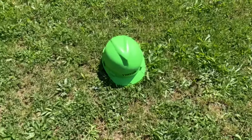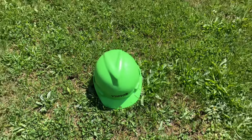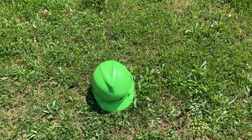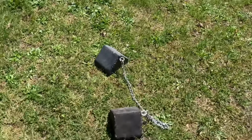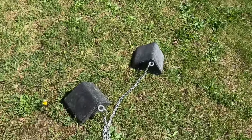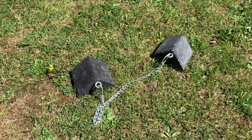And I picked up this Kawasaki green hard hat visitor. It was in a dollar stack and I just couldn't resist. Then I got to buying these wheel chocks. I thought these would come in handy just to leave in the Suburban. We didn't want it to run over the hill.